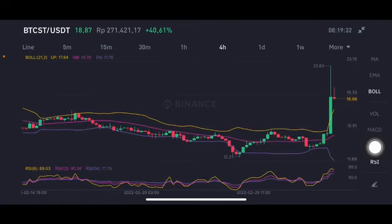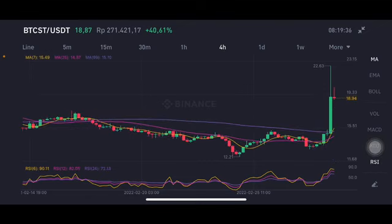We're going to look at the swing trade on the 4 hour chart. If the price is still above 15.49, then there's still an opportunity, but you have to be careful because the RSI and stochastic are already in a slightly overbought position, right? So the price target is a correction first for 2 or 3 days, slightly on price entry 15 until 16.